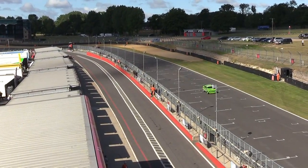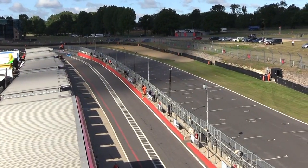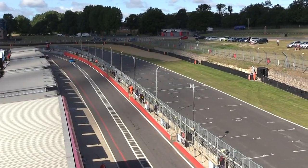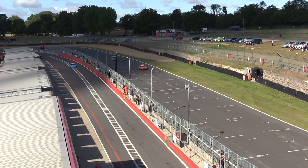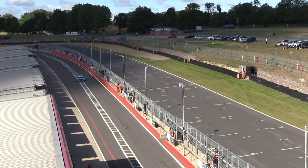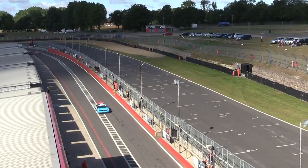Magnificent stuff. It has the atmosphere of a race, doesn't it, Leon? It has a party atmosphere here today. There are spectators socially distancing, of course, not that many. Obviously, a reduced number of tickets being sold here today, but spectators are allowed to come in just so long as they stay in the spectator areas only.